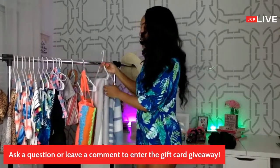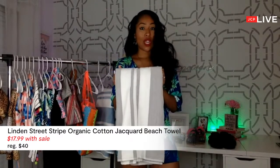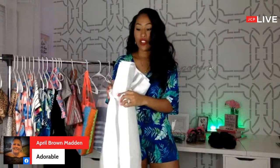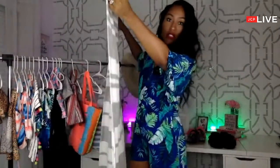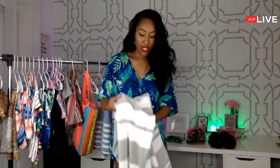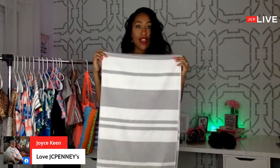So the first beach towel that I want to show you is this Linden Street Stripe Organic Cotton Jacquard Beach Towel. This is in the color gray violet. It's very long, it's heavy, perfect for the beach. Just to give you the length, right now I have it to the floor and it's taller than me and I'm pushing 5'9". So this is a really great beach towel option. And again, this one specifically is in the color gray violet.